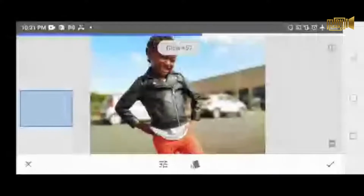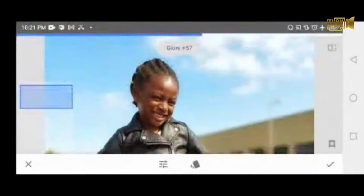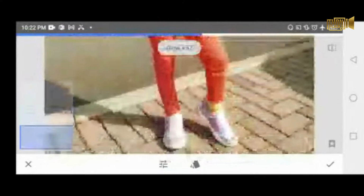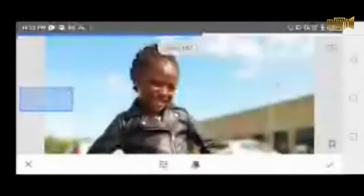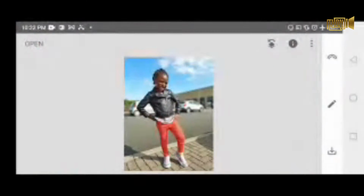Is this what we want? Do we want it to be glowing like this? It's not bad. It looks nice. It has that orange feel. But again, I wouldn't take that. I think I like the way it is looking like this.